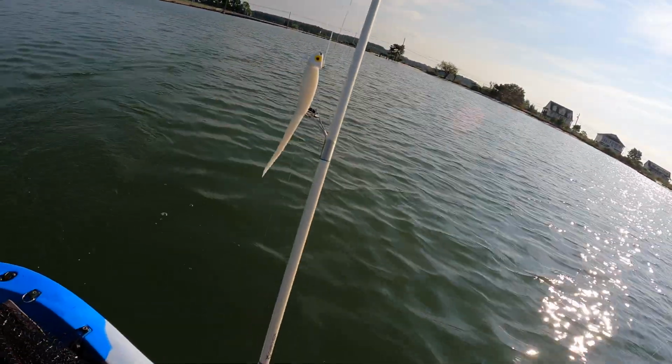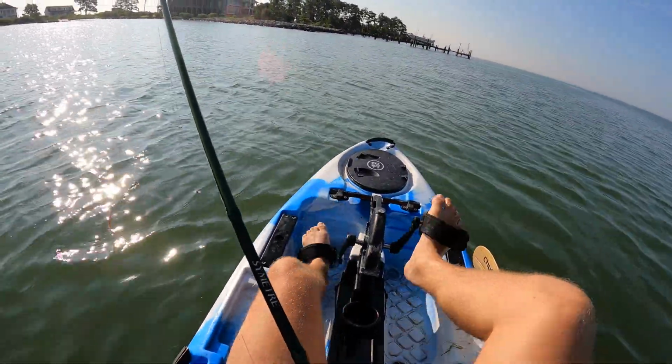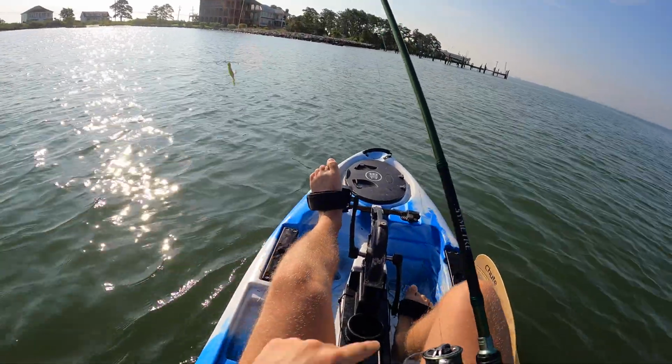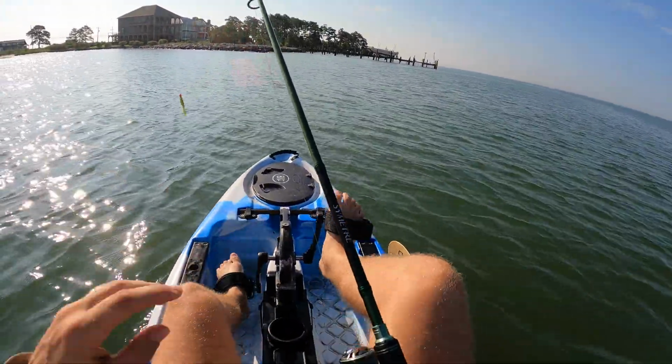Okay, I'm moving away from the bridge for a minute. We're gonna come up and fish these docks. Sun is getting high, so fish might start moving under the shade, but got a little rock point right here I want to take a few casts on, then we'll work these docks.